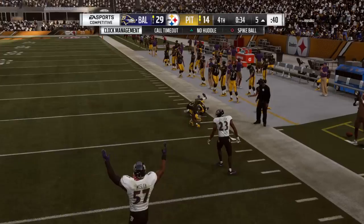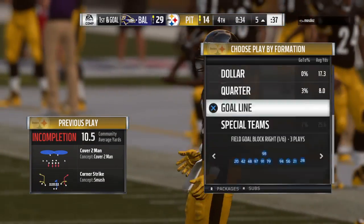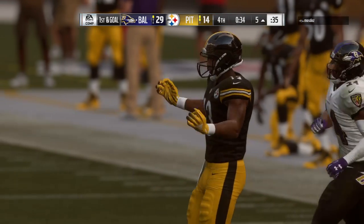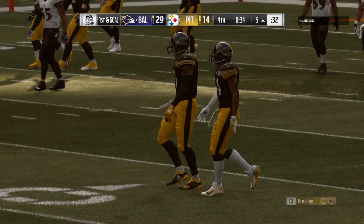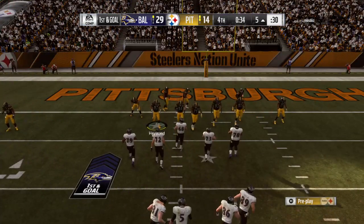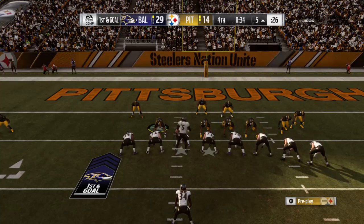And this is going to be incomplete. They had to go for it with such little time remaining, and that's going to be just about all she wrote for this one. And now here come the Ravens. And last time, 1-play interceptions, so this offense, they should be fresh. That's a good way of putting it.